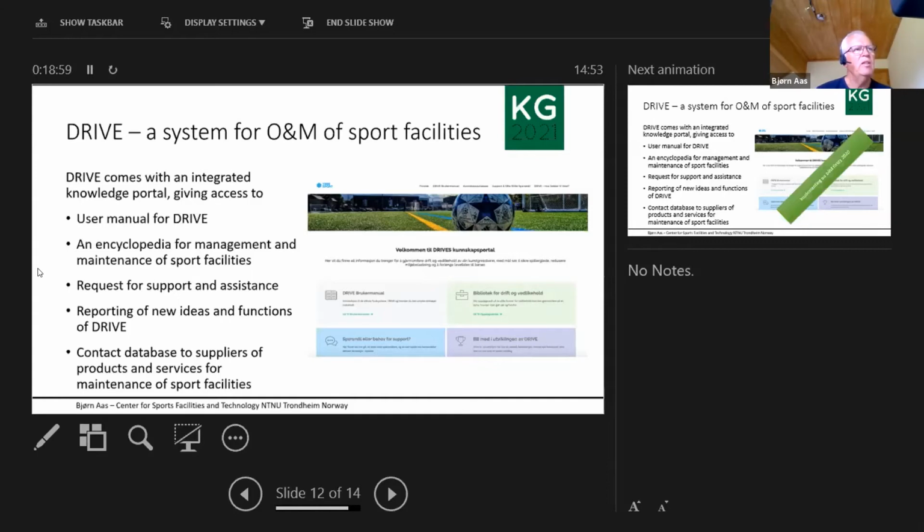It will be extended with a demand-oriented profile in the sense that you plan your maintenance depending on the usage of the pitch, not on how many hours since last time. It's implemented now on our test pitches, and I hope 1 year from now we can be back and say this is our experience with the Drive, and it was helpful, or after modifications it was helpful for the users and the owners.